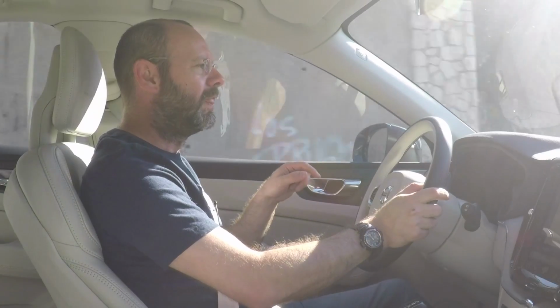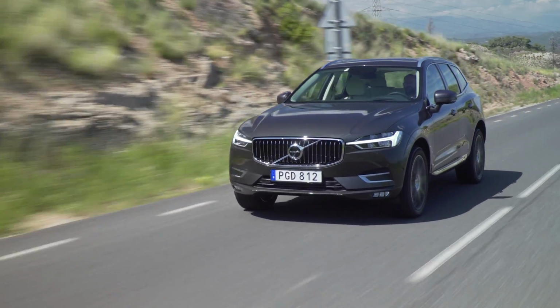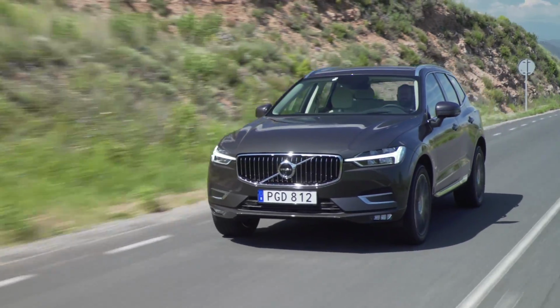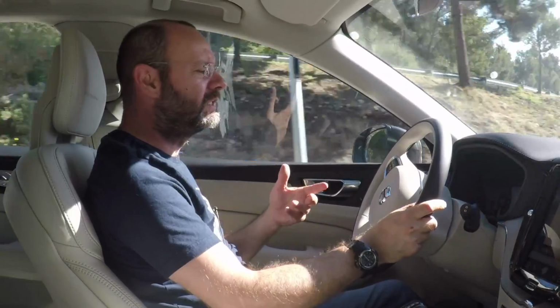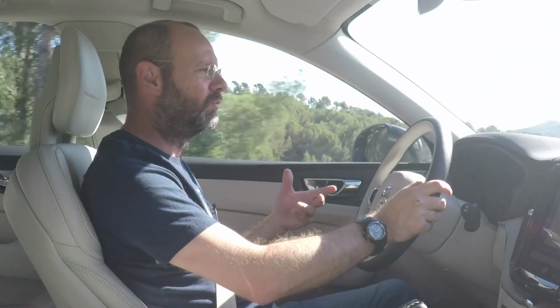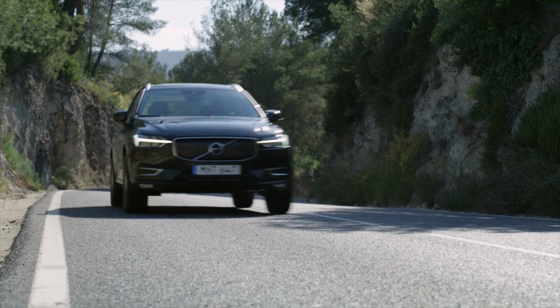It's got all of the suppleness of the S and V90, and yet the sort of body control of the XC90, and that's quite a hard thing to do in an SUV. I think they've done it pretty well. The steering is really smooth, you know, really nice 3 turns lock to lock. It feels like it's come from a company that is starting to get the best out of a platform. It's starting to understand what this architecture can do. And I think the XC60 is probably the best car off it so far.